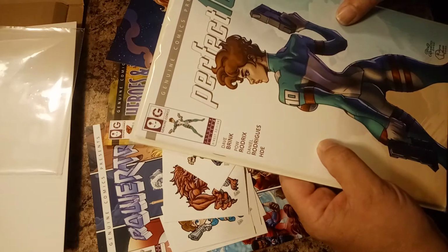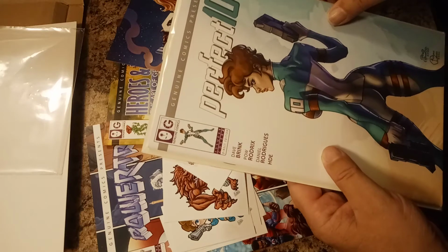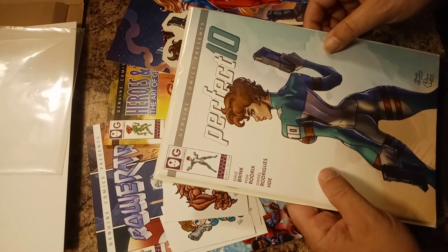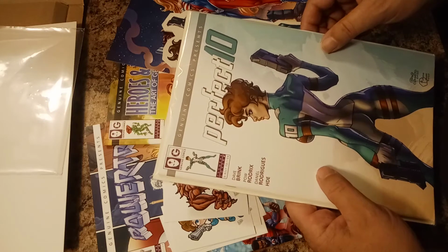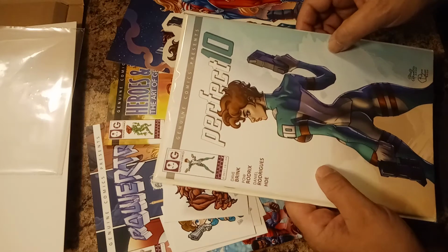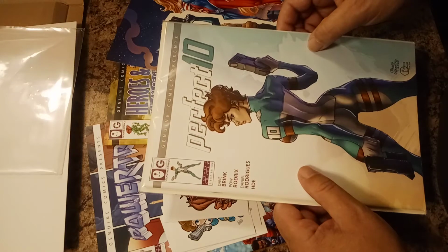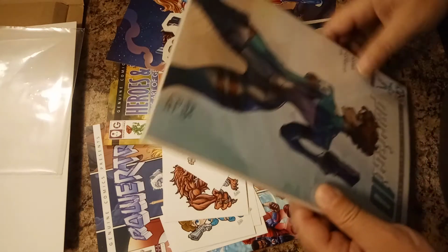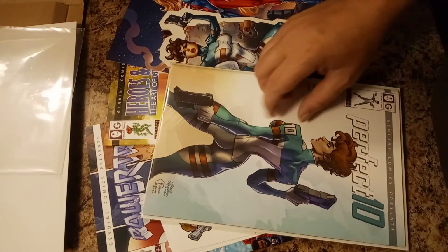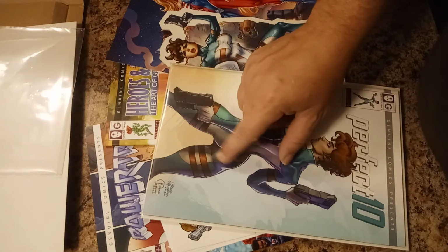Although I'm liking it. The artist, I get the sense he's a fan of Todd Nauck, who did Young Justice, the first run with Peter David. That's the feel I'm getting from how he does his style. He's heavily influenced by that. Let's see here. I'll just turn this upside down. The only thing I'm not crazy about is the thighs are really wide, but the butt's small.